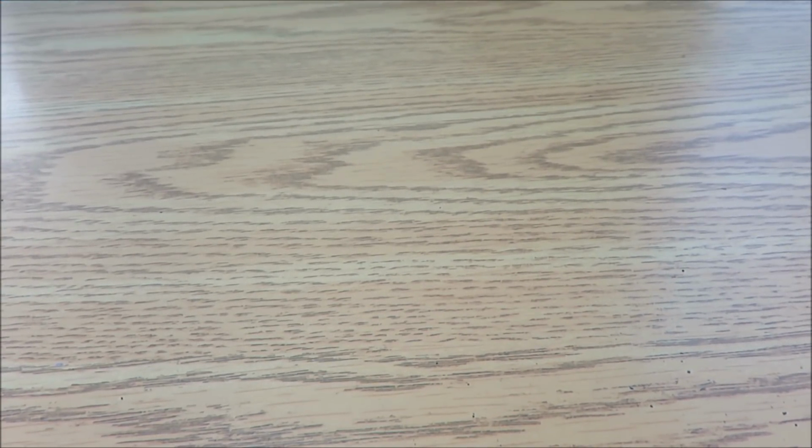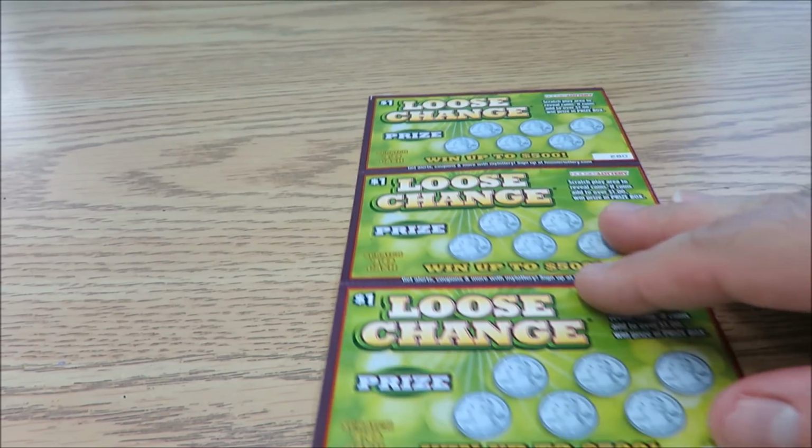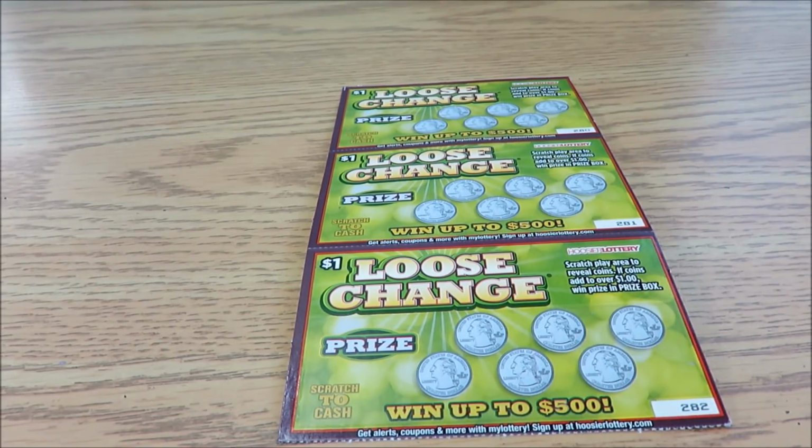And today I have a bunch of tickets to do from the Hoosier Lottery that I either bought or won on the wheel. As you saw in the last video, I have close to $70 worth of these tickets. Hopefully something comes up. Let's start with the $1 tickets that I bought. I have 3 of the Loose Change.